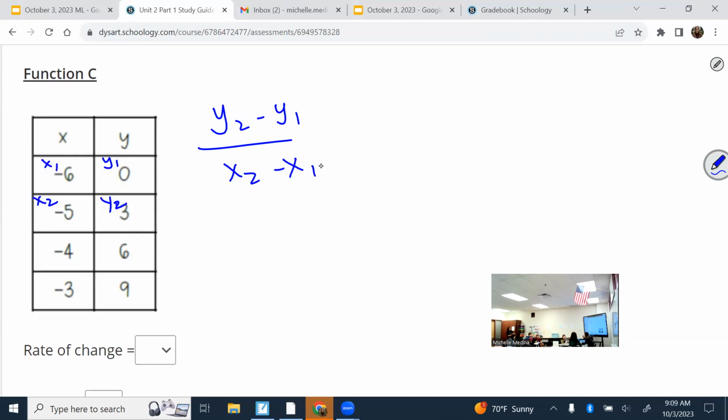So the way that I labeled it, on top it would be 3 minus 0, because y2 minus y1, over x2 we're saying is -5 minus x1, which is -6. That's what it looks like before I've done any simplifying. And then you simplify. It's 3 minus 0, 3. And then -5 minus -6 is what? It is not that either. Feel free to use a calculator for that. +1. All right, because what happens with this double negative? So I would add the opposite, -5 plus 6 is 1, and we can check that on the calculator too. So for function C, my slope is 3.